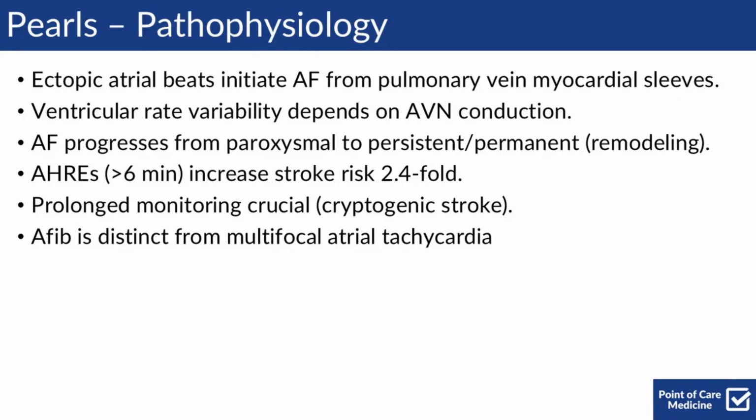Next, let's discuss pathophysiology pearls. Ectopic atrial beats that initiate AFib typically arise from myocardial sleeves extending from the pulmonary vein atrial junction. Ventricular rate variability depends on the speed of AV node conduction. Younger patients can be more symptomatic and tachycardic. AFib typically begins as paroxysmal episodes but can progress to persistent and permanent forms due to progressive atrial remodeling. This is often described as AFib begets AFib.